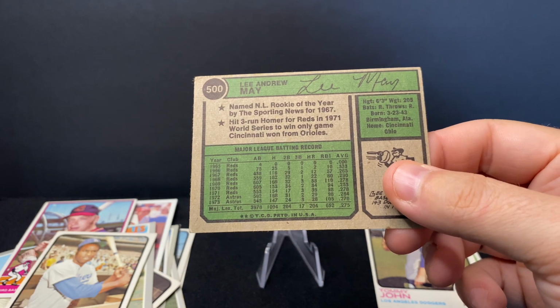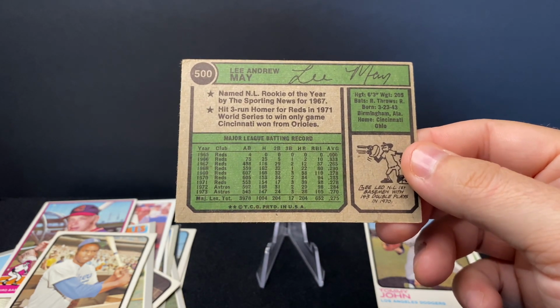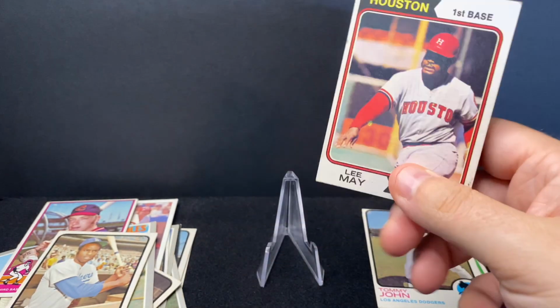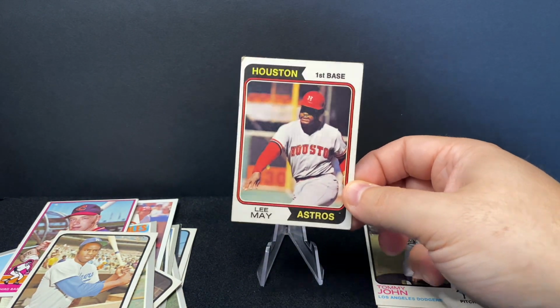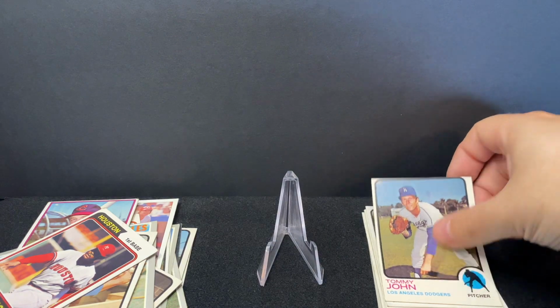Mostly with the Reds. I believe he was traded before the really great Reds era, although he played on their World Series team in 1970 that they lost to the Orioles.